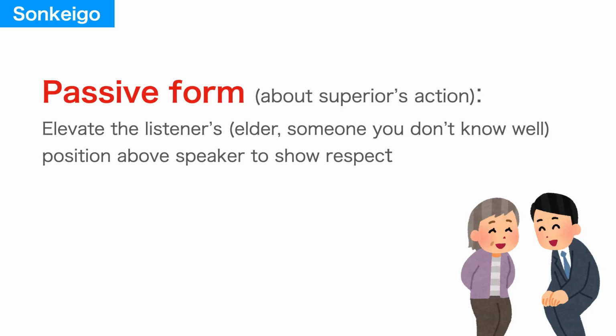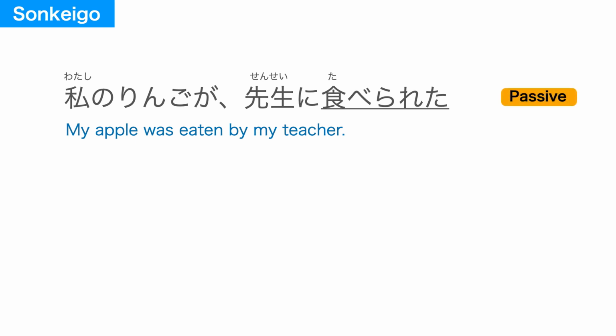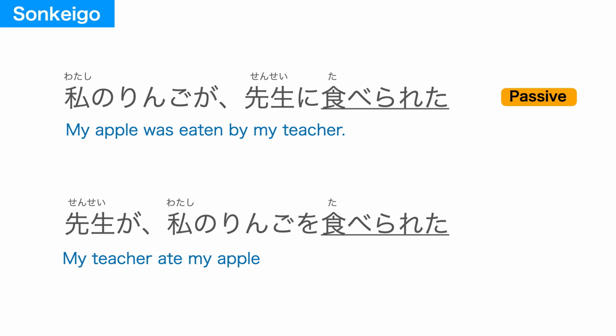Okay, so in Sonkeigo, you can actually use passive form about superior's action, and then it still shows the respect and elevate the listener's position above speaker to show some respect. By the way, we have a video for passive form, so please check that out if you haven't. So using passive form, you could say something like this. 私のリンゴが先生に食べられた。My apple was eaten by my teacher. And that's passive form. Because you're saying in indirect way. Because instead of saying teacher ate it, you're saying my apple was eaten by a teacher. But you can also say the same thing in this way, but still show the respect to the teacher.